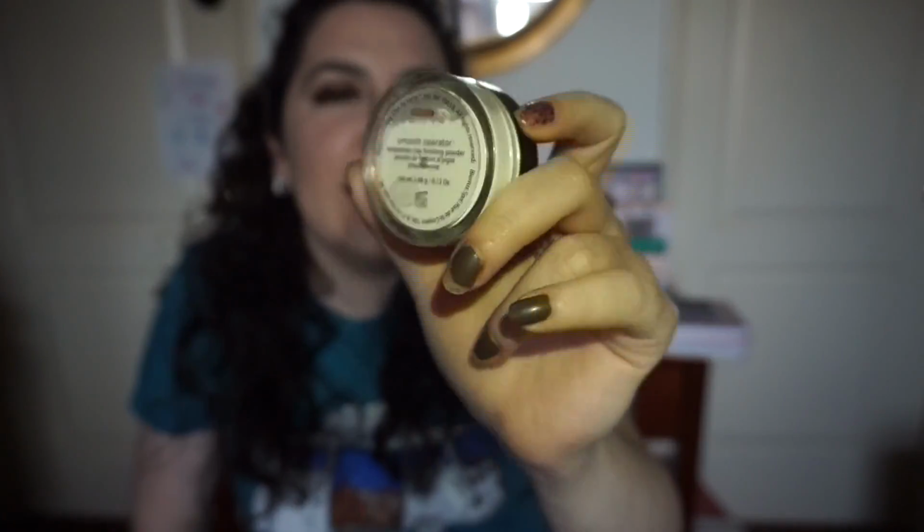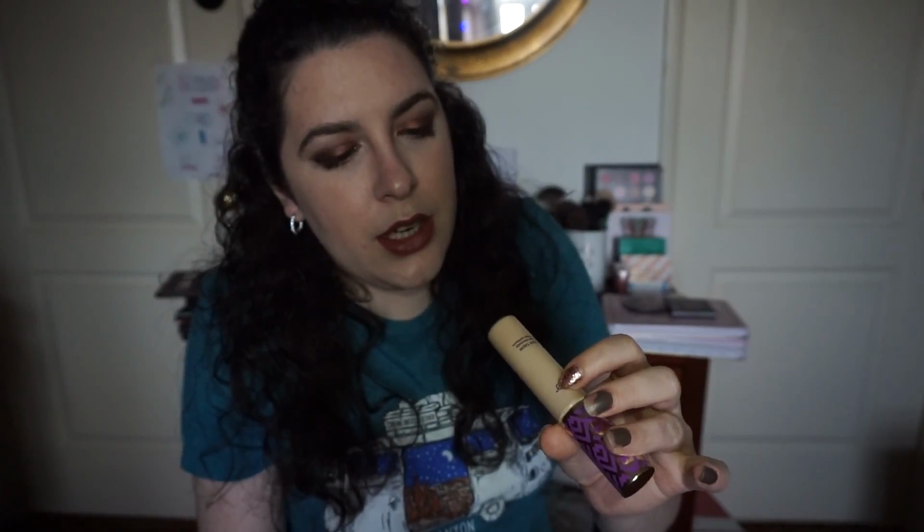It's just barely underneath the line. I don't know. I don't like loose setting powders though. Once I finish this in the future, I will not repurchase. Concealer. I've been using the Tarte Shape Tape in the shade 16N Fair to Light Neutral. Don't know how I feel about it. It's the only concealer I have, so not in a rush to get rid of it.